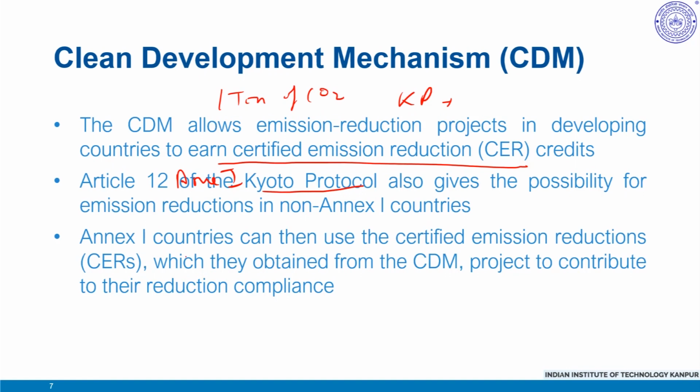Furthermore, Annex 1 countries here can then use the certified emission reductions which they obtain from CDM projects to contribute to their reduction compliance. Thus, the CDM also gives the possibility for emission reductions in developing countries, that is non-Annex 1 countries, which themselves have no reduction targets under the Kyoto Protocol. Through the investment in environmental projects in the frame of CDM, Annex 1 countries are supposed to transfer new and efficient technologies to developing countries and help them in achieving sustainable development.